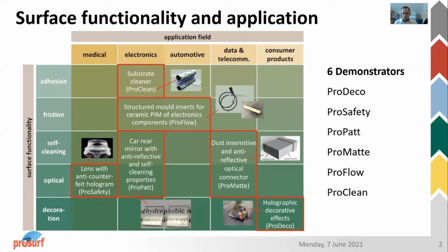So we have purely decorative features, we have optical effect features, we have tribological features, and we have also mechanically working surface features, and they all apply to different fields from medical or electronics to consumer products where they're used.